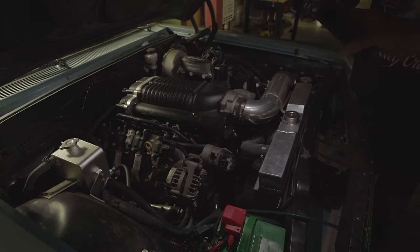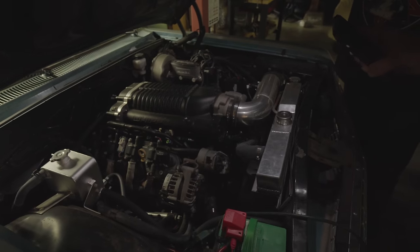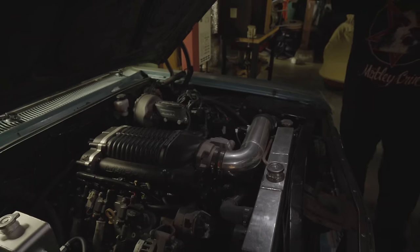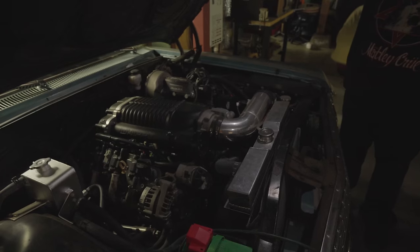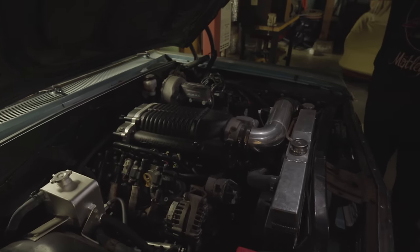So, LS3 car intake with a Whipple supercharger for racing, obviously. And what year is this one? This motor's, I think it was a 12. Came out of a 12 Camaro. I bought a wrecked Camaro. Oh my gosh, a six-speed manual. Unbelievable. Six-speed manual? Yes. Oh, God, it's got a third pedal.